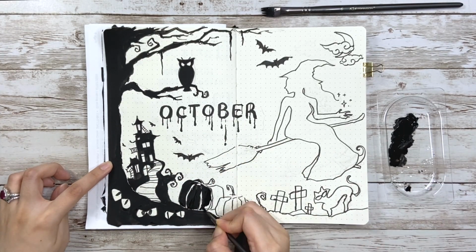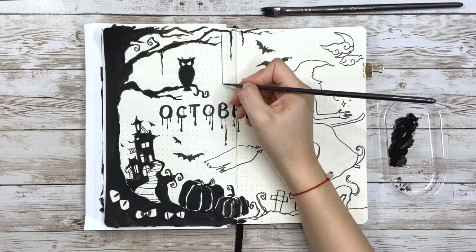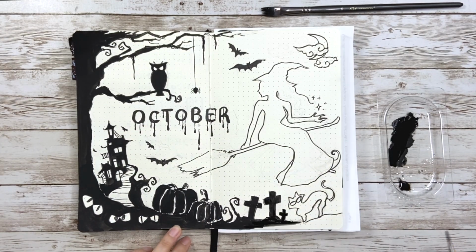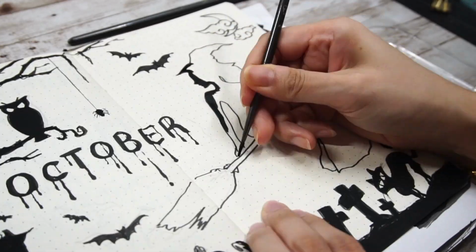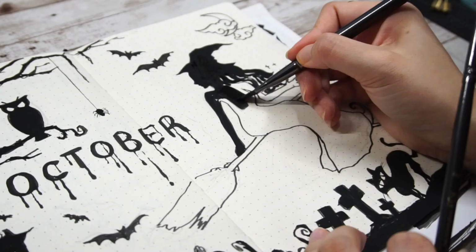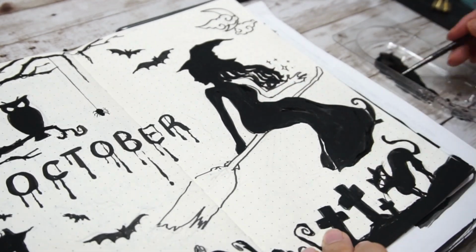As we keep coloring, this reminds me of Halloween when I used to go trick-or-treating with my friends. We would run from door to door as fast as we could, filling up candies in our pillowcases. And then I would store all the candies in the freezer. I'm pretty sure I ate them very quickly.